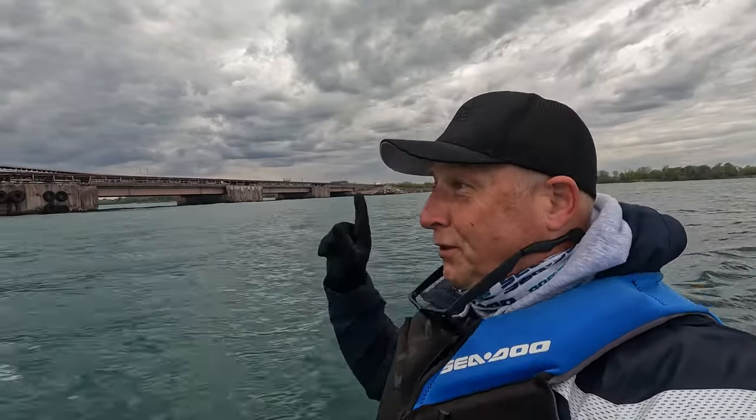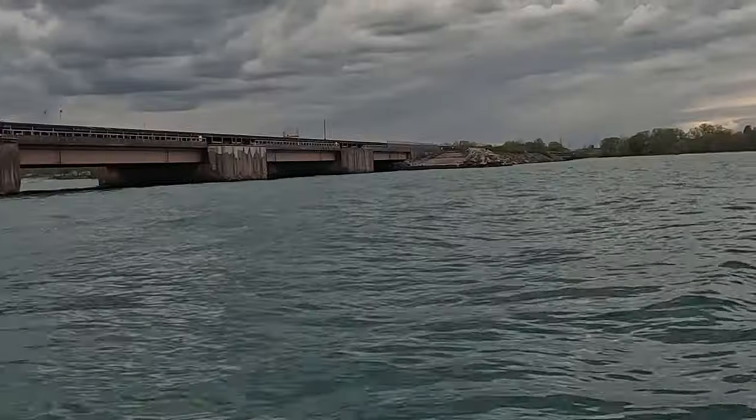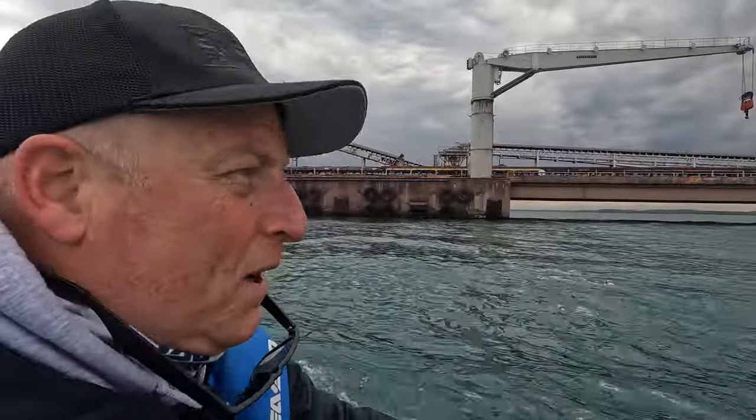So this is Nanticoke Stelco Steel Plant. Now, what I worked out just by accident, I came in a different way today in the car, and it took me on this road, and I went over this bridge, and as I looked, it looked like a roller coaster, and it's way down there. I don't know if my zoom will work that far, but it looks like a roller coaster. If not, I'll show you on the way home.